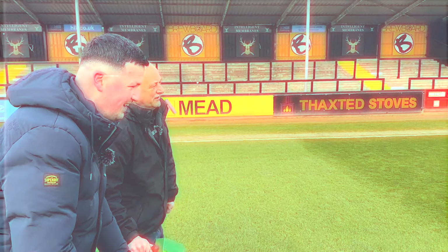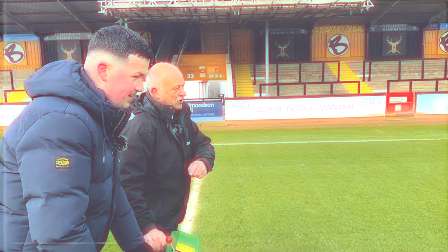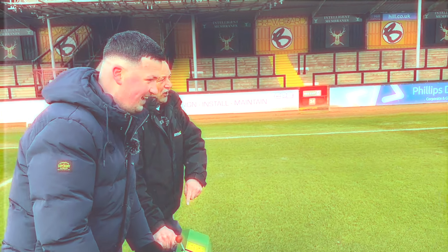I'm not just saying it because of my association, making so many videos of them last season. I genuinely think this is the best shirt in League One, and I think a lot of fans away from Cambridge will say the same too.